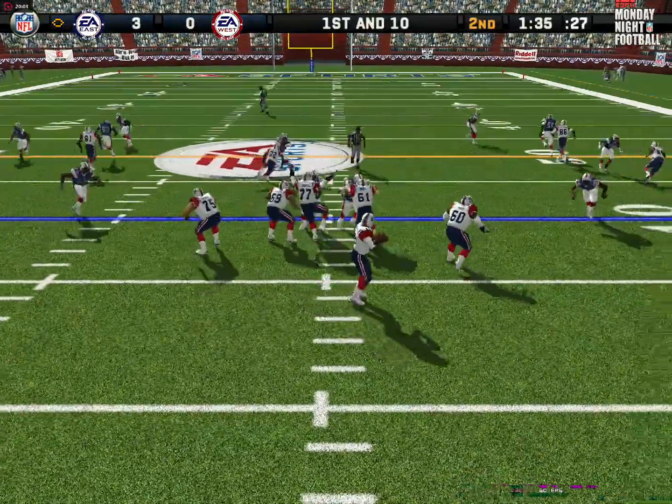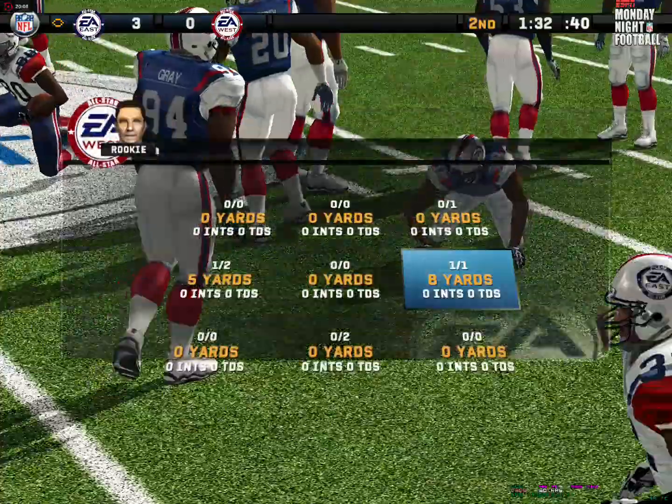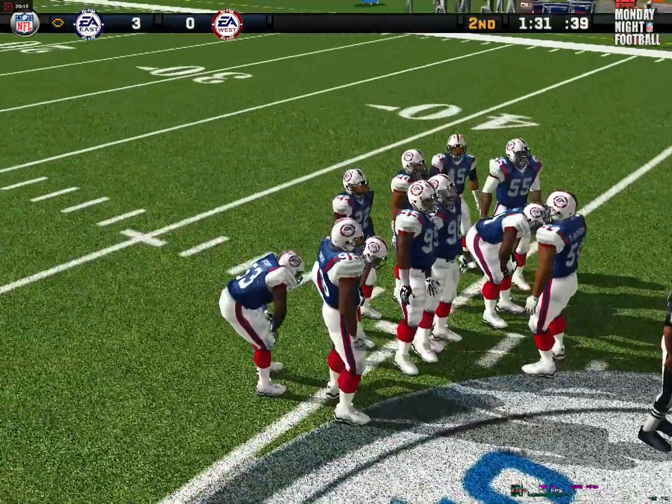The home team come out in a dime package. Gets the pass off, and he makes the grab. John, he's proven he's a consistent target. Yeah, especially in situations where they're looking to get first down yardage.